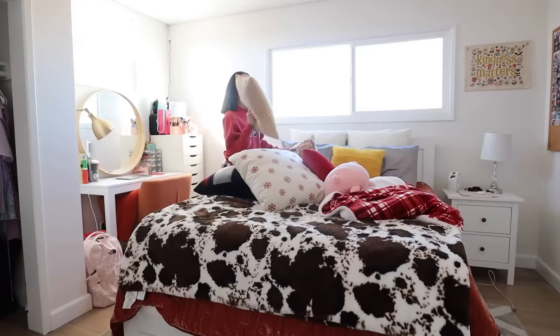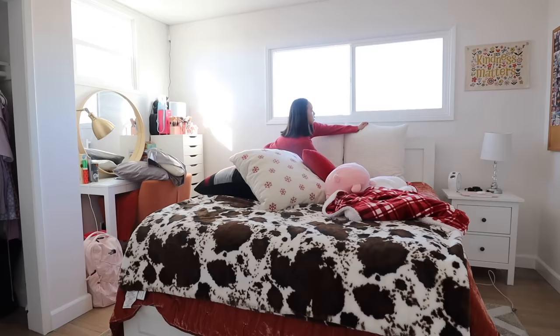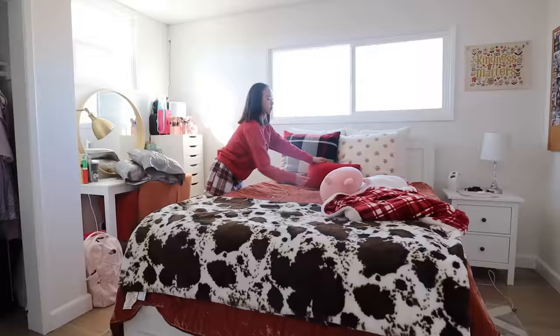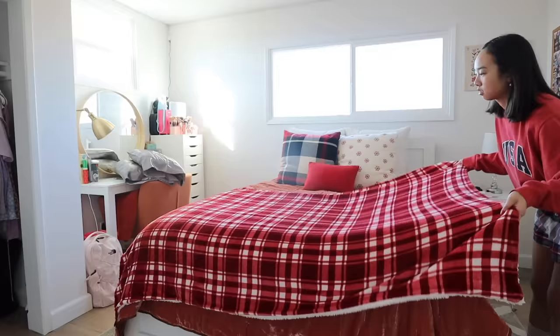Okay, let's begin decorating. I think first things first, we gotta start with the Christmas pillows. Oh my god, it's so cute.